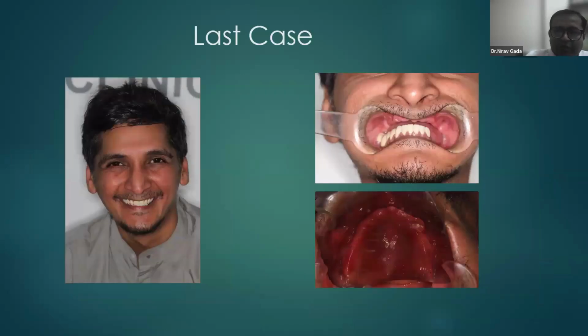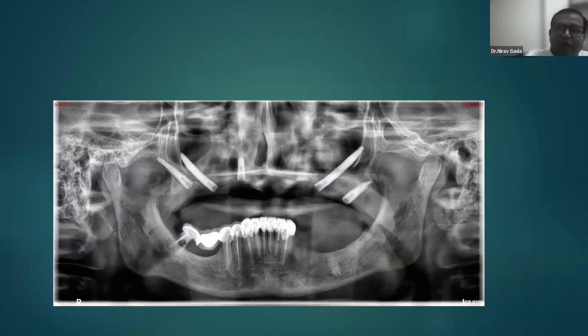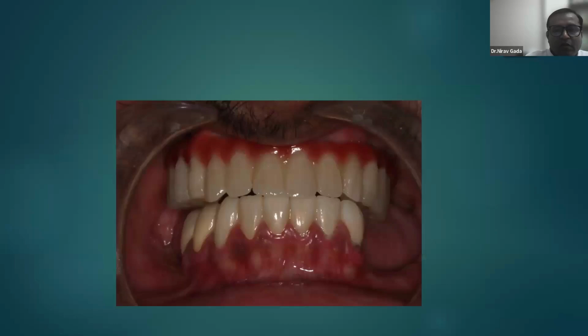So this was a very young boy. So this was a 30 years old boy, 35 years old, and extremely poor maxilla. You can see no bone situation. Here we had one single root piece in the upper area. We removed it and we put a nasal implant, and we placed zygomatic implants and pterygoid implants for the patient. And then we loaded the prosthesis immediately. Also in the lower, later we added implants and we gave him a prosthesis, but that was a delayed kind of a prosthesis. So this was his final smile.